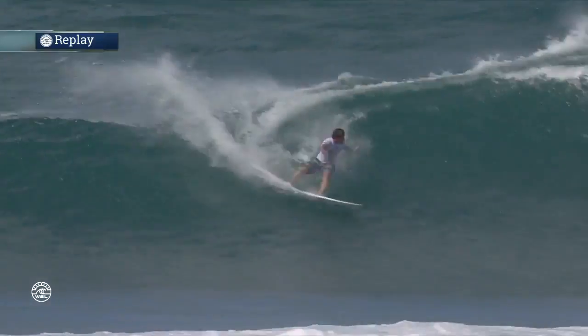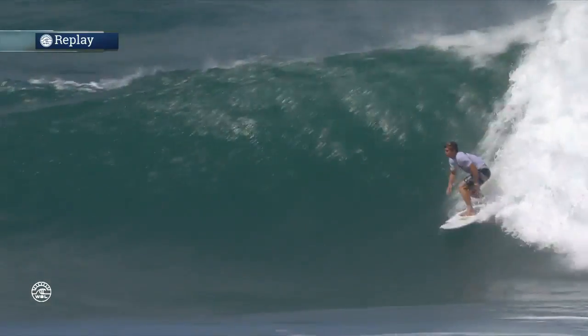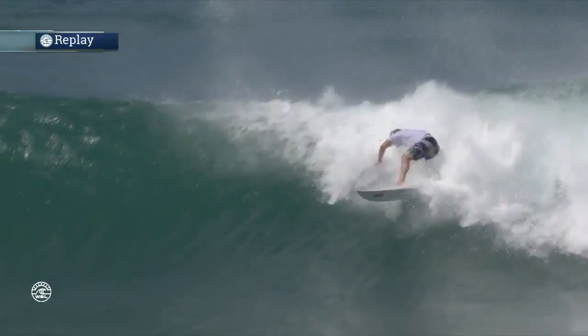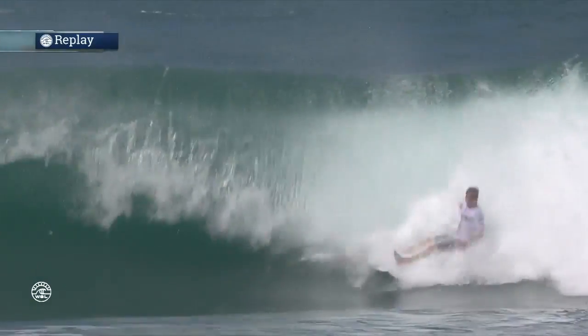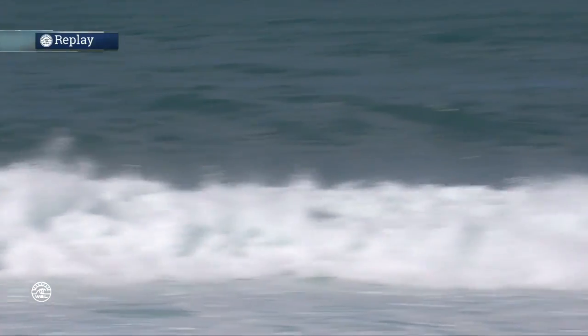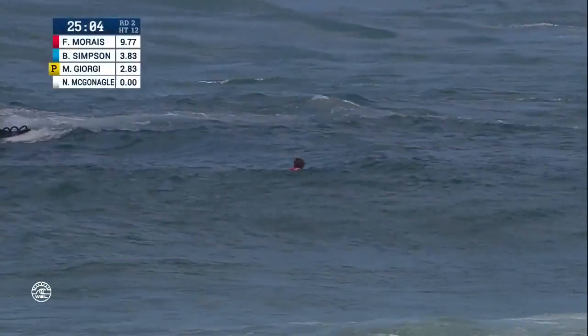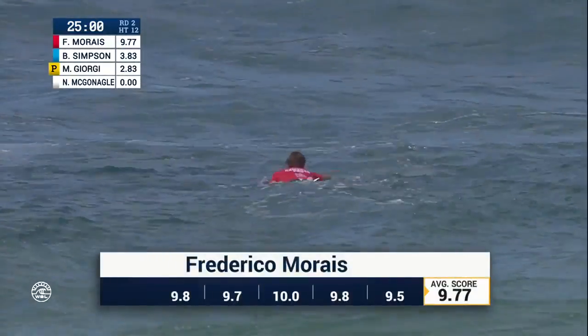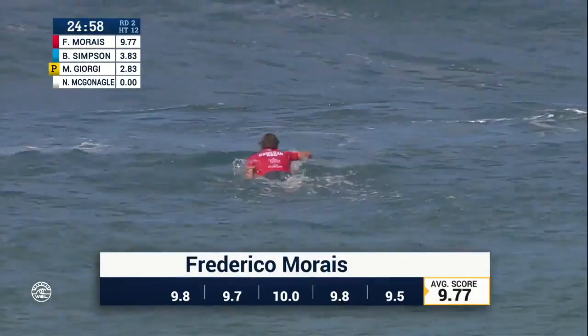Behind him, Noemar carves back, and then here it gets a bit off kilter and falls on that inside rail, and then just ends up giving up. So just a small score for Noemar. I would have liked to see him kind of regain composure, come out of that with some body language. A 9.77 drops in for Frederico Morais.